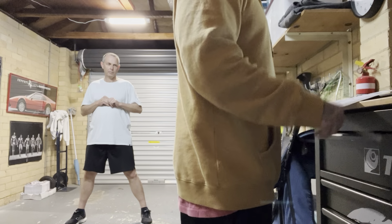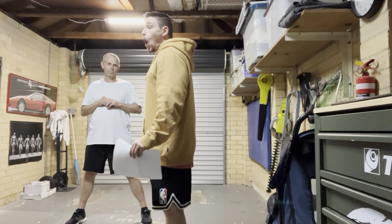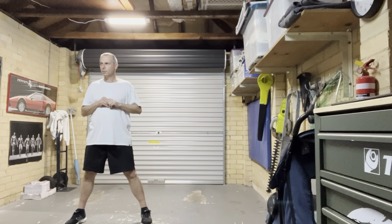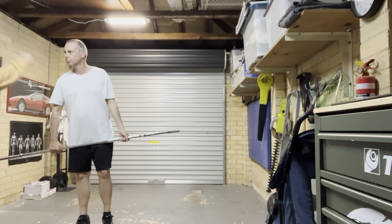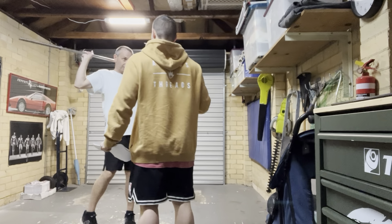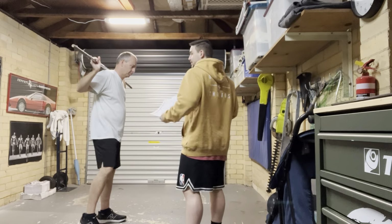You can either have an unloaded bar or a dowel, which we don't have. So I probably should do this sideways. You can film it from here. I'll get you to do a few, and then I'll get you to turn around because they want to film from multiple angles.